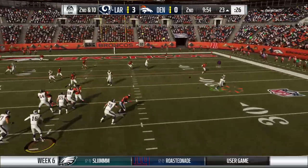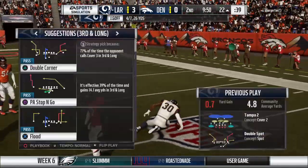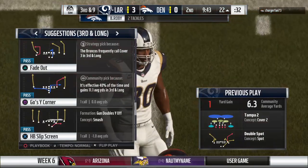From the gun, here's Goff. Dumps it off to Gurley. And he'll be a couple yards shy of the red zone here at the 22-yard line. It'll be a pickup of only a yard, and that's going to bring up a 3rd down.